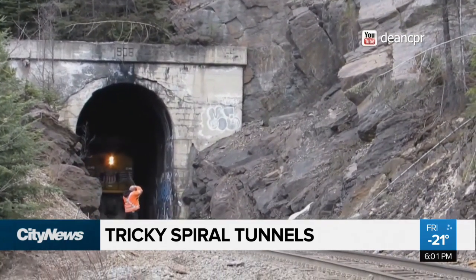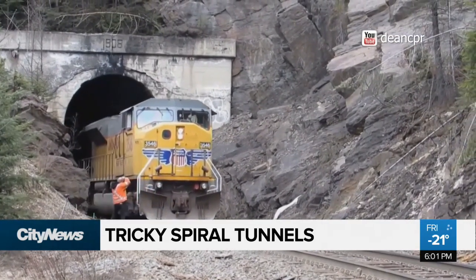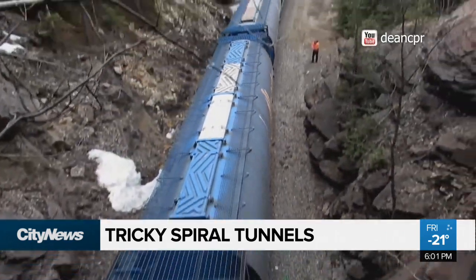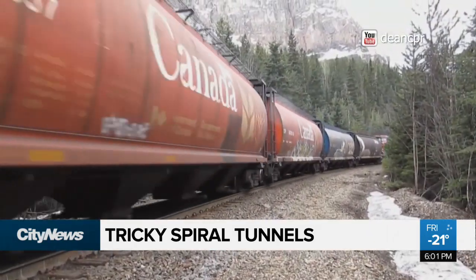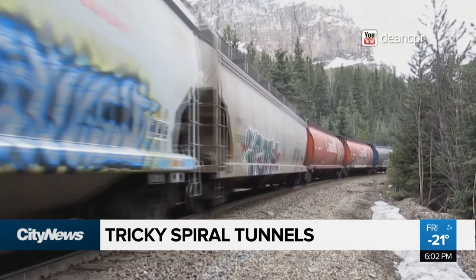The tunnels have had to undergo changes as trains became bigger, longer, and more powerful. Age doesn't necessarily mean that it is no longer functional. This is a very unique location because of the spiral tunnels, but there's probably other places on the Canadian rail systems with 2% grades. The science doesn't stop with the track, there's also the train.